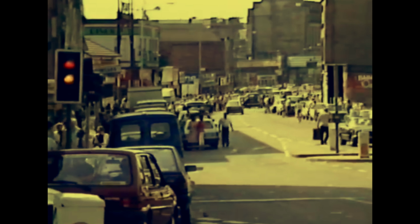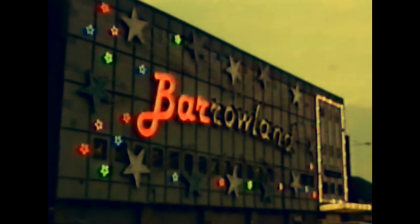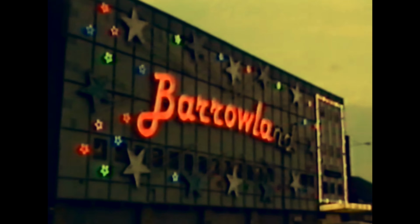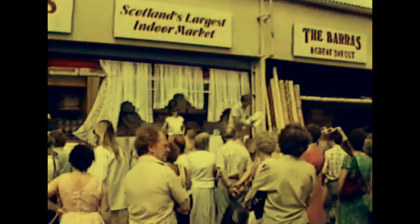Oh, hey, the Barras. We're off to the Barras. We're off to buy linoleum, a byproduct of petroleum. Oh, hey, the Barras. You can't beat the Barras. We're off to buy a curtain rail, a scrubbing brush and washing pail. Whatever it is, you can't fail to get it at the Barras.